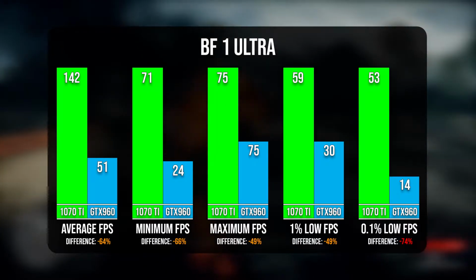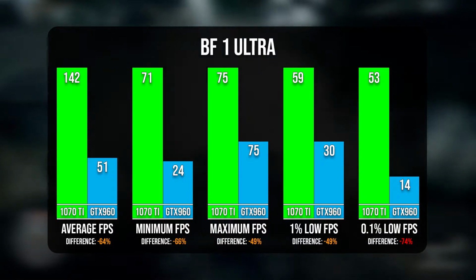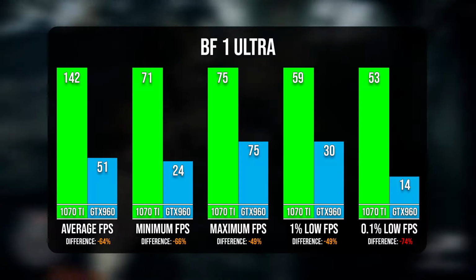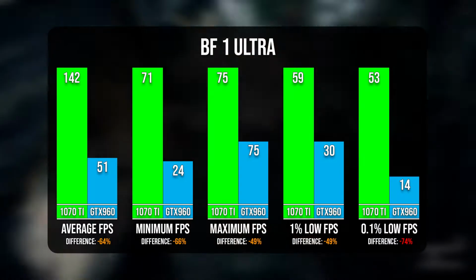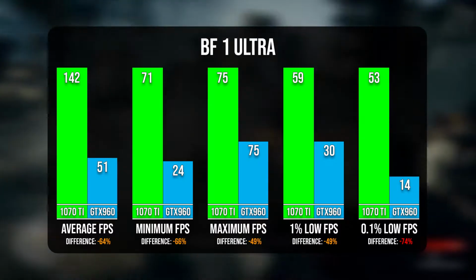Now looking at BF1 Ultra, we see a very workable 51. Shooting for 60 means that you probably only have to drop anti-aliasing a bit to get it to play on Ultra, which is really cool. It is also quite stable. It wasn't jumping around too much, and the overall performance, especially when I dropped it a little bit, was quite nice.